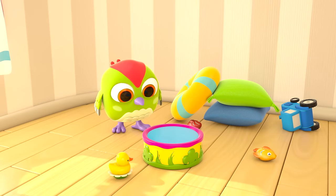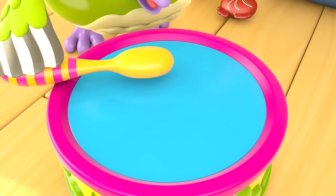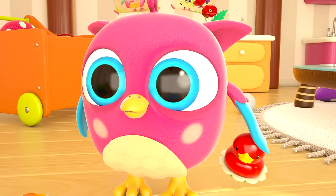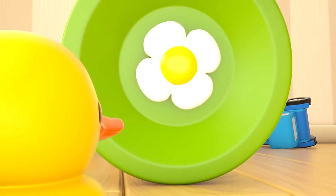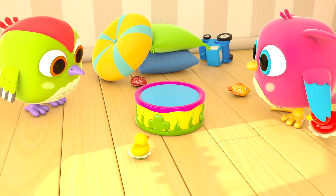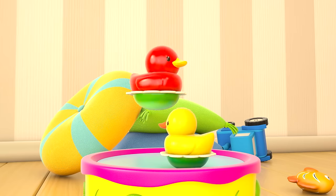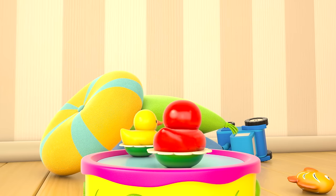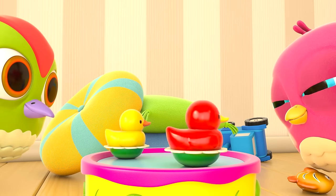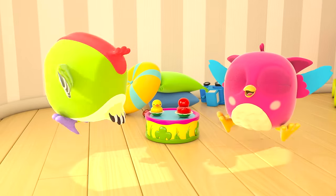A music box. It looks like a lake. Peck Peck hits it like a drum. Not like that. Hop Hop shows how to play with the toy. Wind it. Like this. Mommy duck and baby duck spin to the music. The birds are dancing. What a nice musical toy.